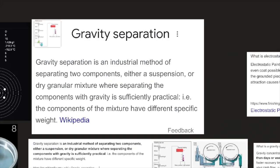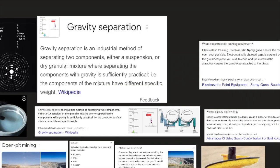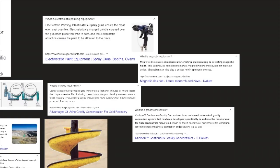Gravity separation is an industrial method of separating two components, either a suspension or dry granular mixture, where separating the components with gravity is sufficiently practical. The components of the mixture have different specific weight, according to Wikipedia. Gravity separation is done in a wet spiral concentrator. The resulting concentrates are separated by passing them through a complex series of electrostatic, magnetic, and gravity equipment.